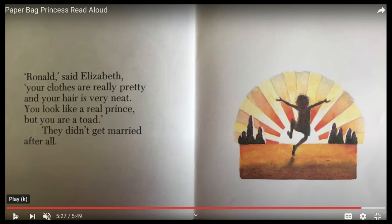Now, why do you think Elizabeth decided, I'm not going to marry this Ronald guy? Was Ronald kind to her? I feel like Ronald only cared about Elizabeth when she looked fancy and pretty. But it turns out Elizabeth is the hero, isn't she?